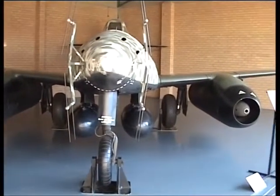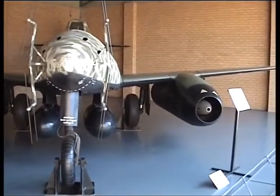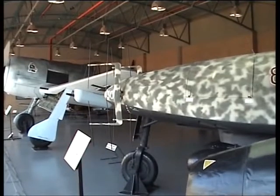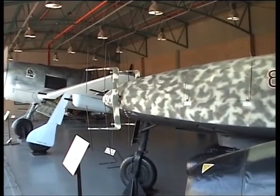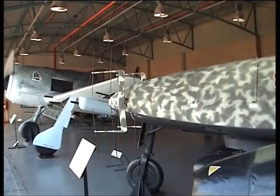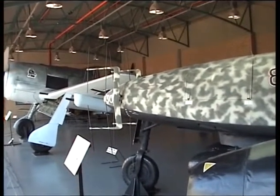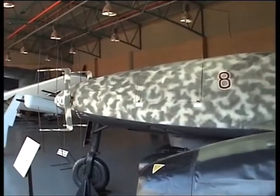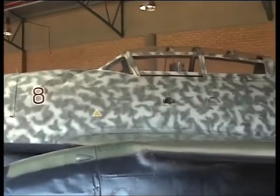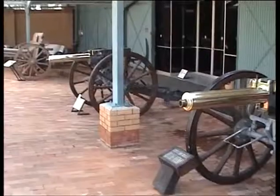It's a Messerschmitt 262 twin jet fighter. The peculiar array of whiskers on the front is for radar for night fighting, finding aircraft in the dark. It was pretty primitive in those days. And this aircraft is a two-seater.